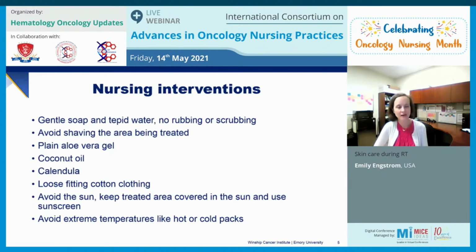Another product that I did not put on here is lanolin. Plain pure lanolin is another excellent product that absorbs well into the skin and does provide that deeper moisture. Really works well for these patients, especially for breast patients. We also recommend that patients wear loose-fitting cotton clothing that allows air to circulate around the area that's being treated. This will also help with healing of the skin.